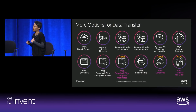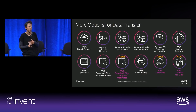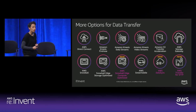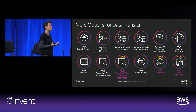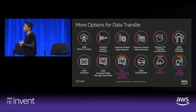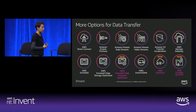Customers came back and they said, I kind of want to keep that Snowball around for a while. I want to do some compute on it. And so we introduced Snowball Edge. And Snowball Edge had a lot of storage on it and a tiny bit of compute. And in this re:Invent, we've introduced another Snowball, which is basically compute optimized with a lot less storage. And those are for more computationally intensive operations that are out in the field. And when I say the field with the Snowball, I really mean the field. People take Snowballs everywhere. They send us pictures.